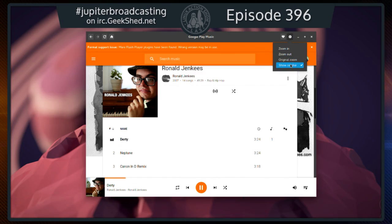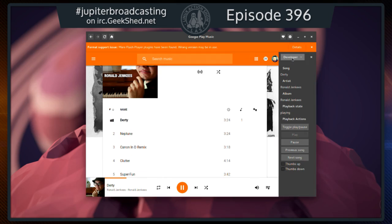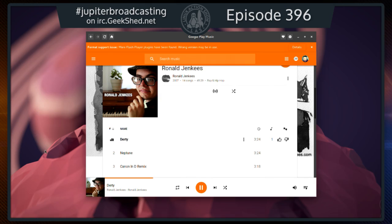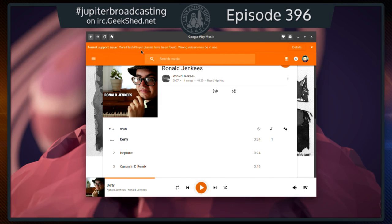Yeah, no, look at this. You can go out and pull lyrics down, which is kind of neat. I like that. Awesome. From the UI, the developer has given me the ability to play and toggle playback, obviously, previous and next song. I can thumbs up and thumbs down, all using just the application here, which is kind of nice. And all of these can also be controlled with any keyboard controls you have on your rig. I could also go to Amazon's Cloud Player or Spotify and have separate windows for those too. And it's neat that that's all in that app.